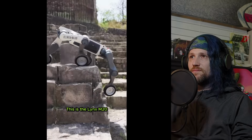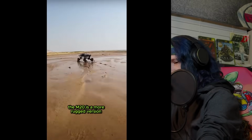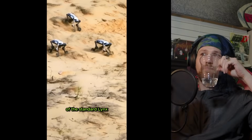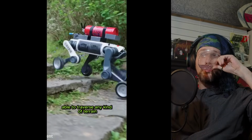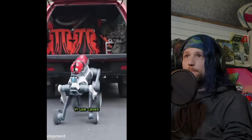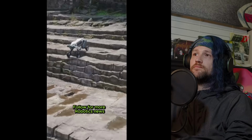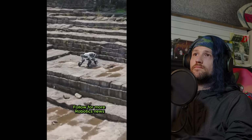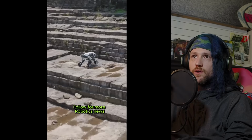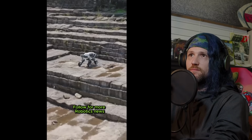This is the Lynx M20, the latest version of the four-wheeled robot from Deep Robotics. The M20 is a more rugged version of the standard Lynx, able to traverse any kind of terrain completely autonomously, making it invaluable in use cases such as search and rescue, mapping terrain, and delivering payloads. Follow for more robotics news. That's pretty cool, but also pretty scary, because think about the things that they could strap onto that.